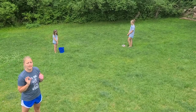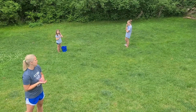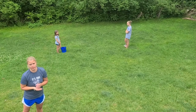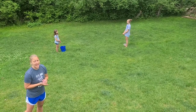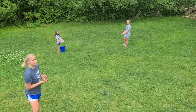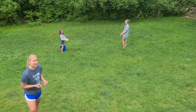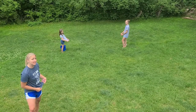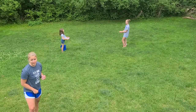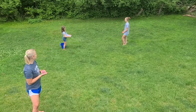Now this is not an average water balloon toss, it's a little bit of a twist on your average toss. So what they're going to do, one of them, Jace, is going to pick up a water balloon. And Elle is going to grab her shirt like this, and Jace is going to toss the water balloon, and Elle is going to try to catch the water balloon with her shirt. So it makes it a little bit more difficult because she has to get underneath. So on the count of 3, Jace is going to toss it underhand to Elle, and Elle's going to try to catch it. 1, 2, 3.